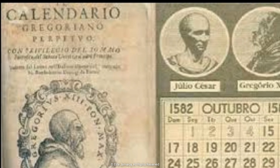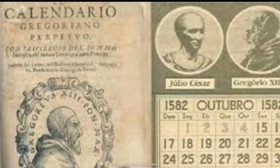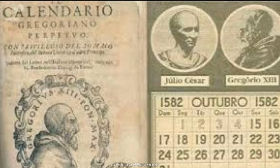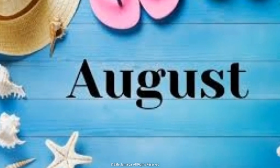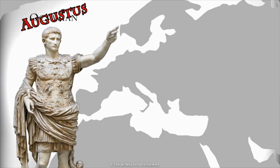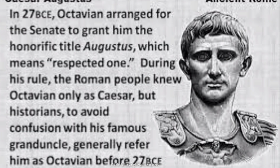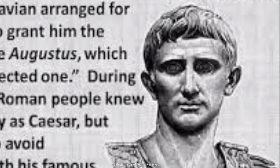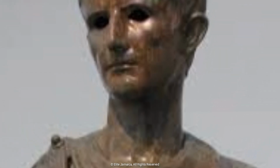In 46 BC, Julius Caesar made one of his greatest contributions to history. With the help of Sosigenes, he developed the Julian calendar, the precursor to the Gregorian calendar we use today. August, named to honor the first Roman emperor and the grandnephew of Julius Caesar, Augustus Caesar. Augustus comes from the Latin word meaning venerable, noble, and majestic.